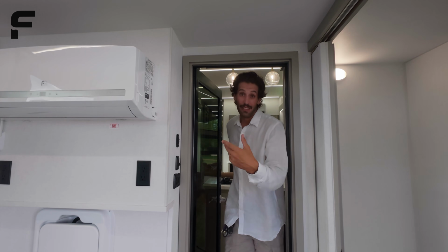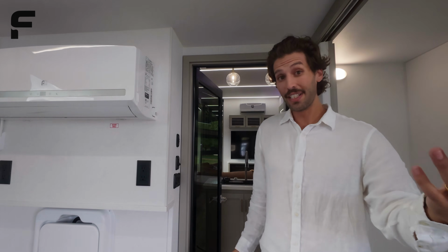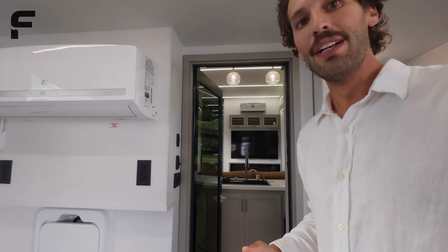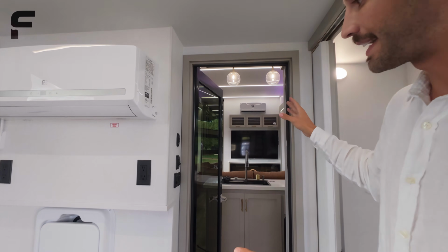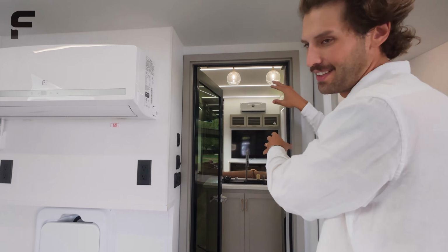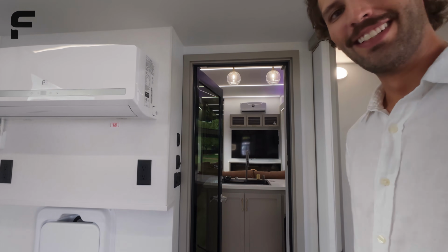As I was saying, if I went even further back in the fifth wheel RV, if you could hear me, as I continue to work my way forward, you would hear me less and less. So really a good door there to block out the sound from this area intruding into that area, and that area intruding into this area.